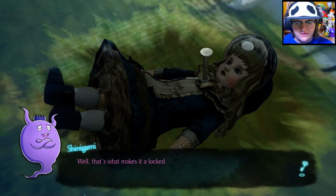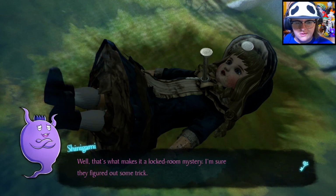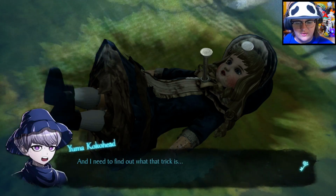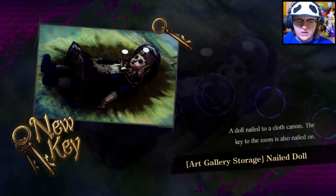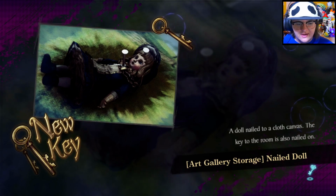That's weird. Well, that's what makes it a locked room mystery. I'm sure they figured out some trick. There's gotta be some sort of trick here. And the real question is, what I need to find out is what that trick is. Weird. A doll nailed to the cloth canvas. The key to the room is also nailed on.